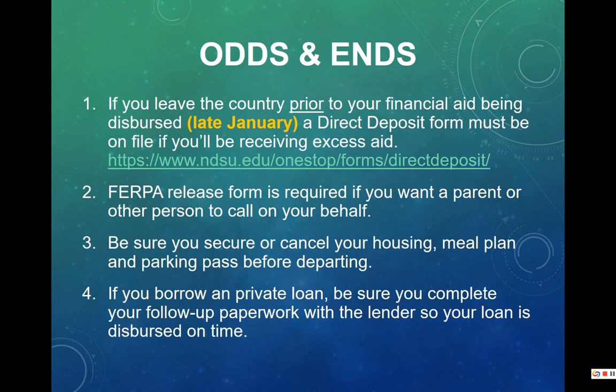And then odds and ends: if you are going to be leaving the country prior to when your financial aid is dispersed, so for spring semester, that's late January, then make sure to do the direct deposit form if you haven't ever received a refund back. That is in Campus Connection, or you can do a paper one if you want. It will set it up so that when your refund comes, it'll go right into your bank account, so you can access that abroad already.